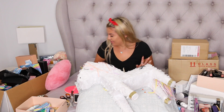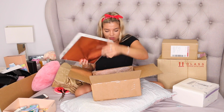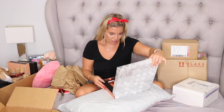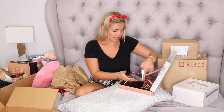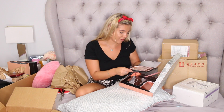What am I going to do? Ooh, BH Cosmetics. Cool. So BH Cosmetics sent me their Sculpt and Blend Fan Faves 10-piece brush set, one of their Glam palettes. Oh, so it just comes in a box with two different... Oh, that's nice. This is the rosé one. Oh, no, one of them broke. That's what that one looks like.